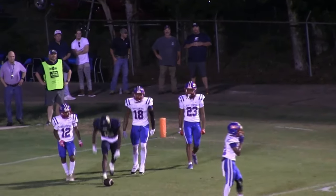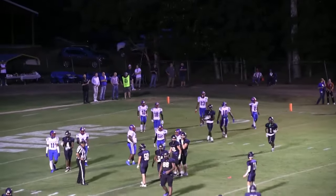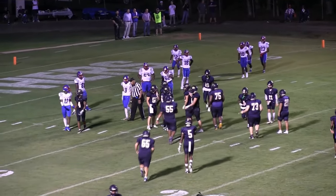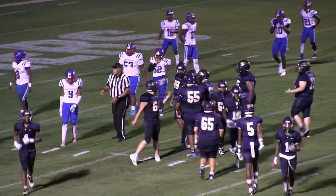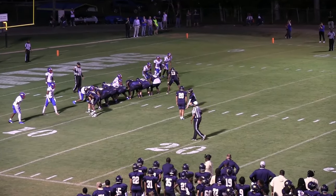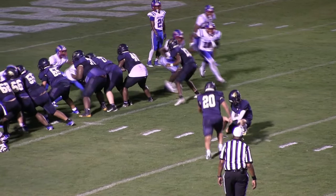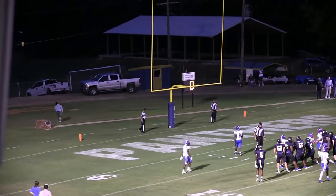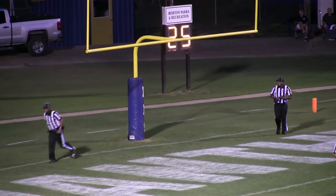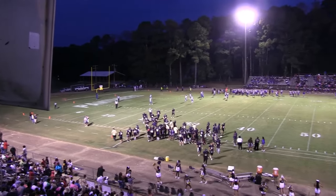Pass falls incomplete, almost a great catch. That was intended for number 19, Xavier McDonald. Definitely in field goal range, and that looks like what we're going to do. Marvin hits it flush and clean and drills it right down the middle for 3 points for the Panthers. That's going to put them on top 9-7.